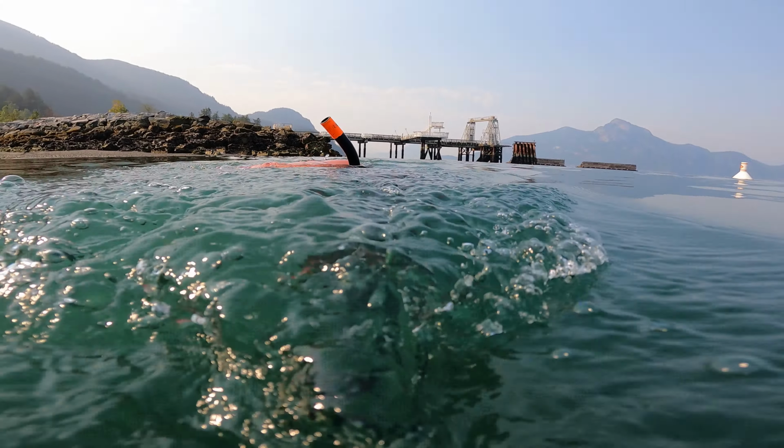First dive, I dropped right onto the stern at about 17 meters. In the water above the stern, you can see a large school of shiner perch.